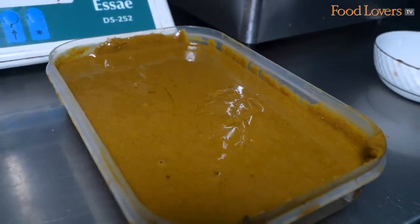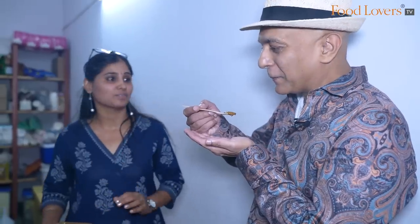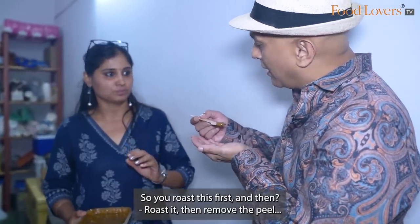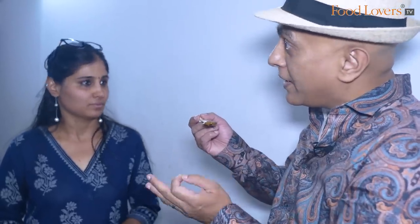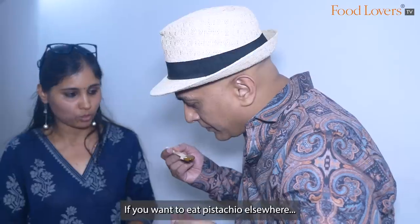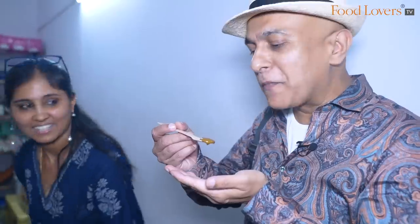This is what? Pistachio. That aroma. That depends on the roasting. So you do roast it? Roasted and ground. However much we can, we take out the peel and grind it, so it comes to this consistency. So there's nothing added to this. Nothing is added, 100% pure. You say pista green, right? See this color. This is a natural pista color. Let me coat myself some pista butter.